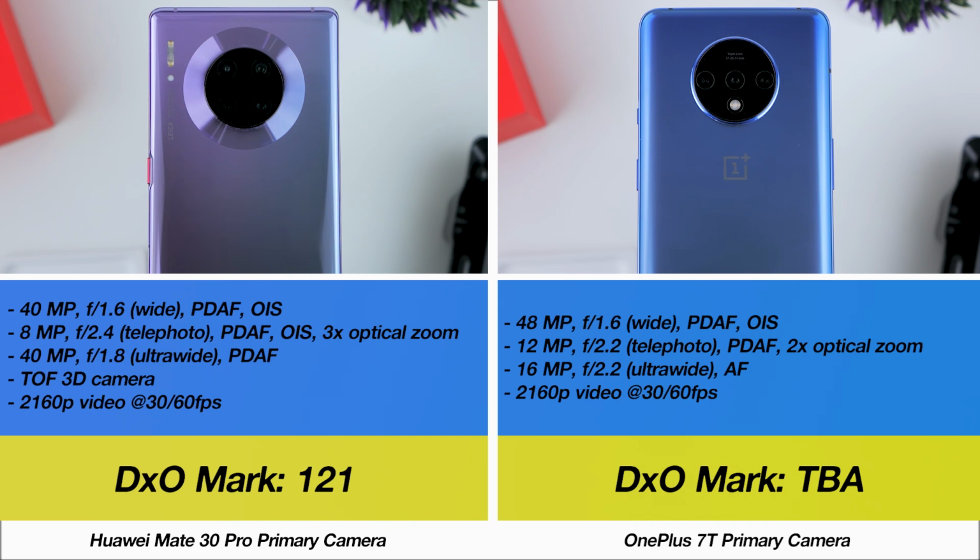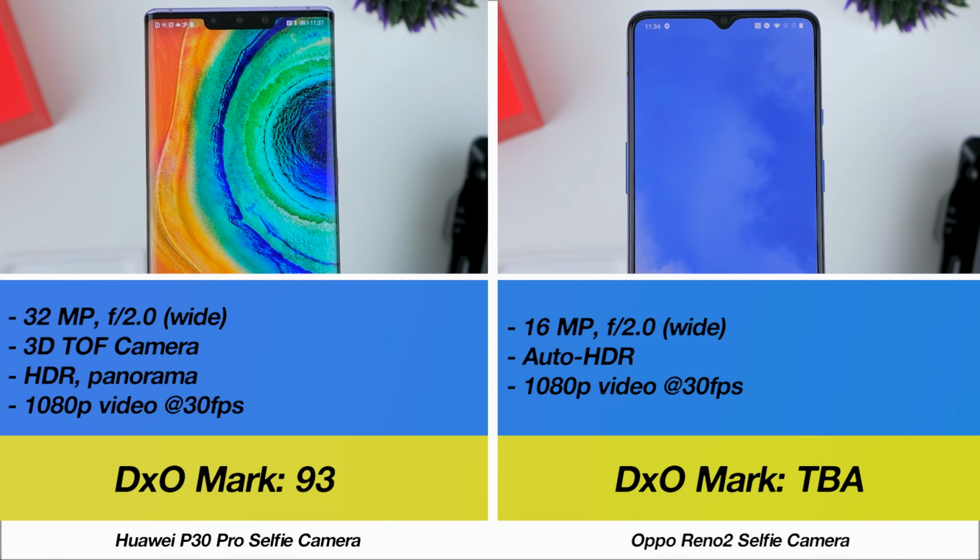Before getting to the pictures, let's run down the phones' camera specifications. The Mate 30 Pro primary setup has 4 cameras compared to the OnePlus 7T's, with the additional depth sensor and 3 times optical zoom. On the front, the Mate 30 Pro again has the higher megapixel count in terms of selfie camera, but keep in mind the price difference between these phones is huge.